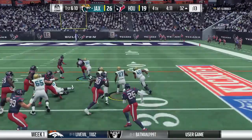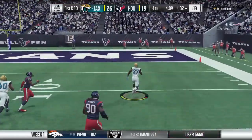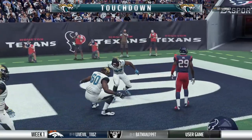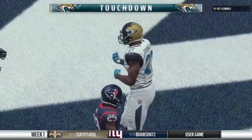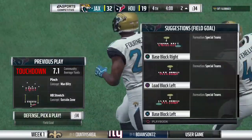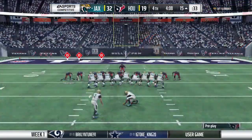They'll try the right side here with Fournette. Room here to run. Touchdown, Jaguars. A great play there. 32 yards. And the Jaguars add on to their lead.